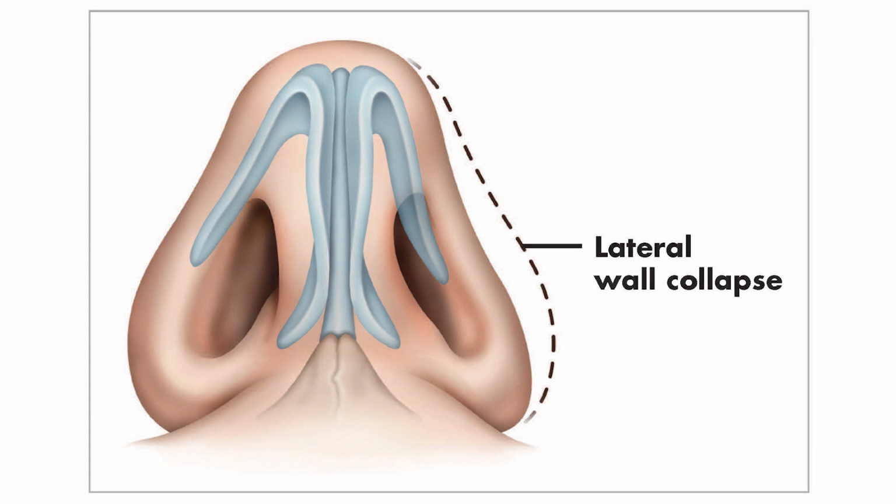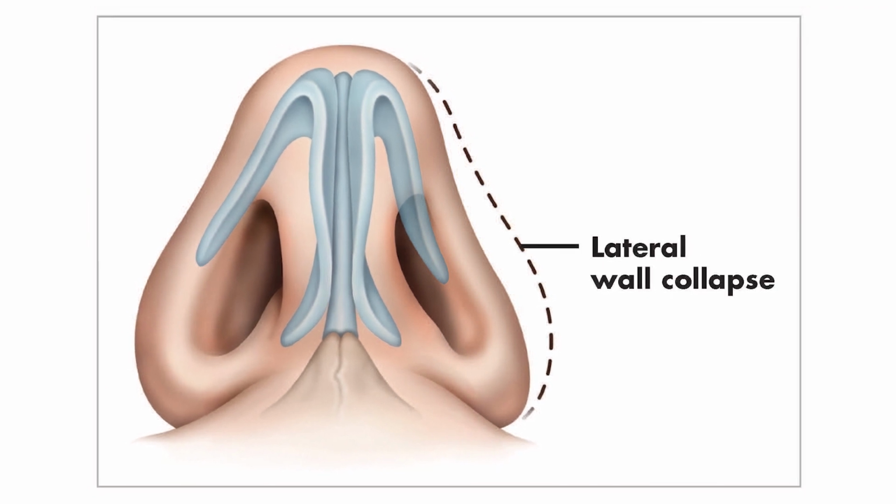Another cause of nasal obstruction is nasal valve collapse. The side wall of your nose, when you sniff, it can collapse. There's things that we can do to help that as well. And sometimes that is collapsing because of the pressure of a deviated septum, turbinate hypertrophy. That airflow going through there can cause that nasal valve to collapse.